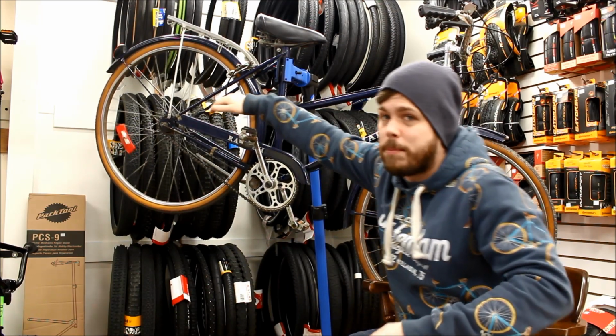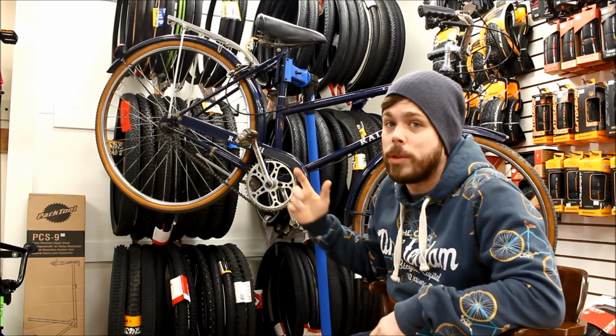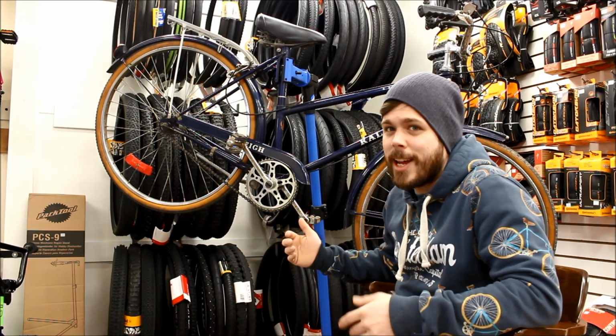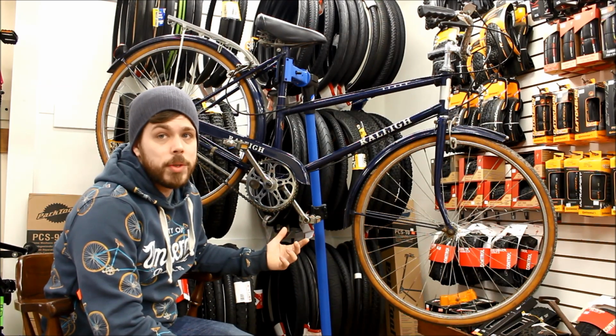These run on essentially a planetary gear set like on a car transmission, and they're extremely durable. There's a little port inside the hub where you can actually put oil, and a lot of the time that'll revive older internal gear hubs. This design's been around since I think the 1920s with Sturmey Archer, and Sturmey Archer systems are still in use today. The fenders and rack on this bike are also really nice.